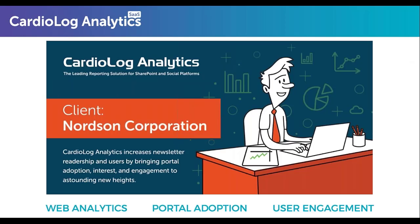Nordson had a compelling vision of increasing user adoption rates within their SharePoint portal by increasing readership of their company newsletter. Nordson's communications department strategy to ultimately increase newsletter readership to yield overall higher SharePoint adoption rates transpired into a successful reality as a result of sophisticated metrics and analytics of visitor activity, usage, and tracking of portal navigation.